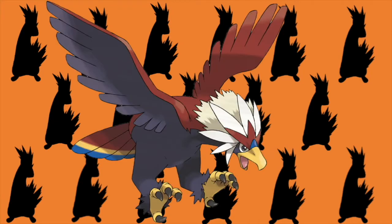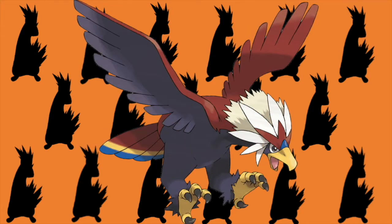Number 1. Braviary. And my favourite Unova Pokemon is Braviary. Now Braviary has a really cool design and is probably one of my favourite flying types. It represents an American New York region so well, since Unova is based off New York. I really like how Professor Kukui has one in both the Sun and Moon games and anime.